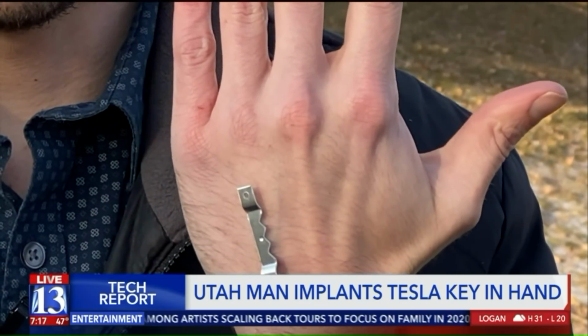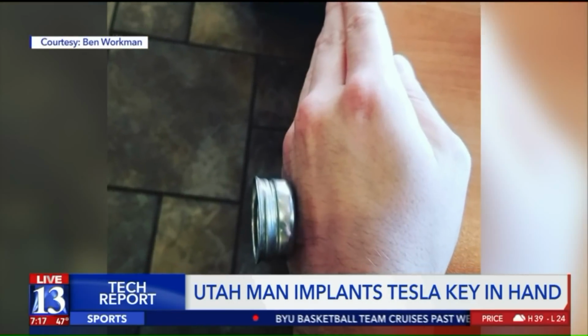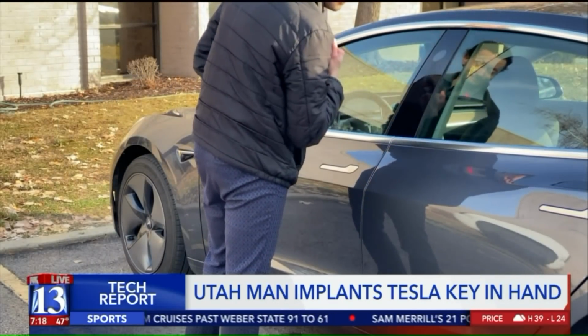Workman also has a magnet in his left hand. Which is literally just a magnet. It doesn't really have any interesting functionality besides just magic tricks and fun stuff. Say I try and convince them a banana is the key, and then I hold a banana up and it unlocks the door. Whether it's practical jokes or practicality, Workman says he's excited to see what he'll be able to do next.